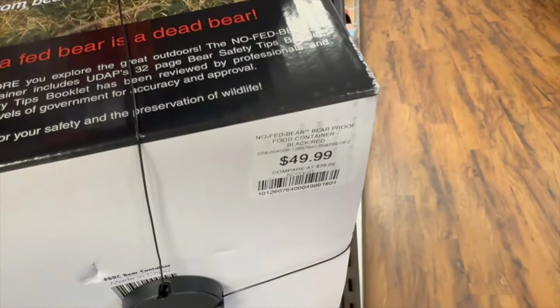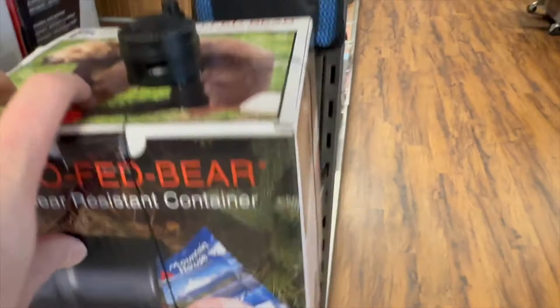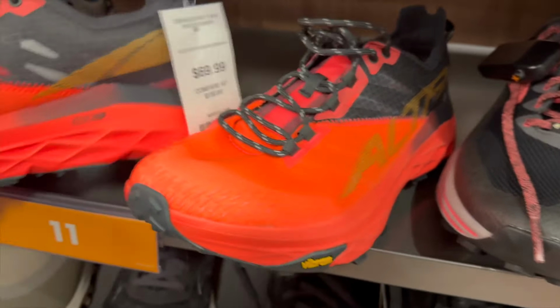Next up, we've got this Bear Safe food canister for backpacking, only $49.99. These are usually kind of expensive, and sometimes people even charge you just as much to rent them as they are to buy, so pick up one for a good deal.